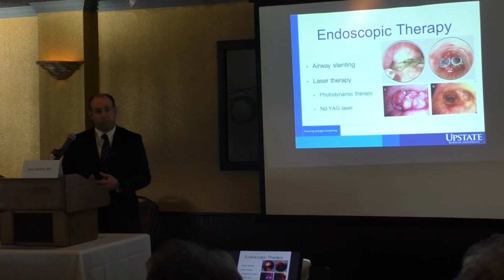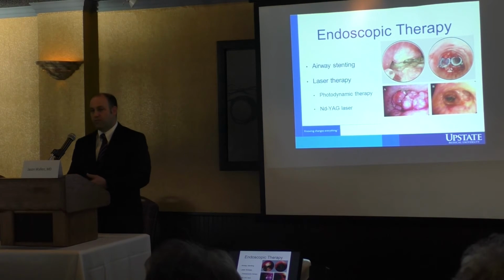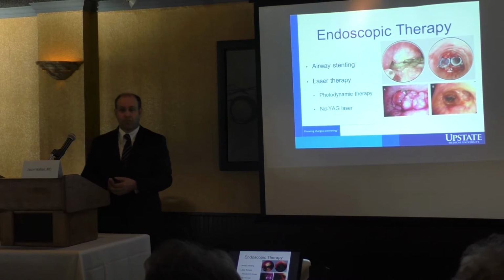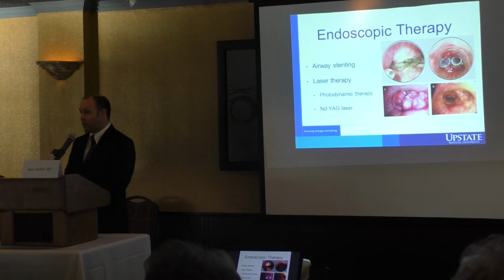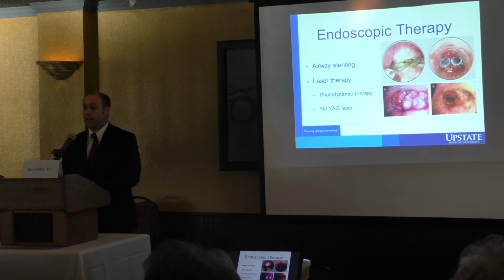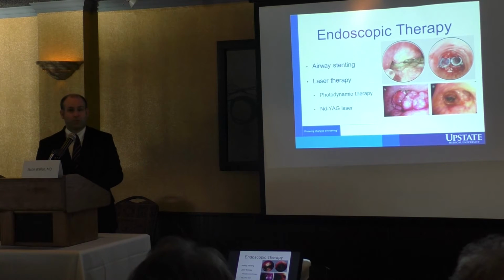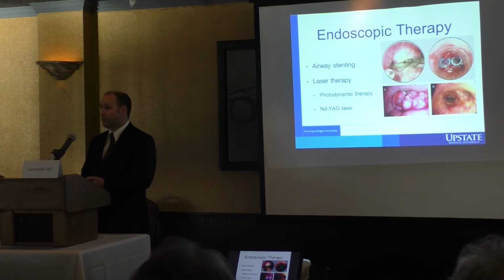Sometimes that involves putting pieces of plastic, what we call stents, similar to what some people have had put in their heart to open up the circulation. We can also use stents to open up windpipes. We can also use laser therapy for some patients to burn the tumor away. And Dr. Mix will tell you about, I'm sure, using radiation as an alternative treatment for that as well.